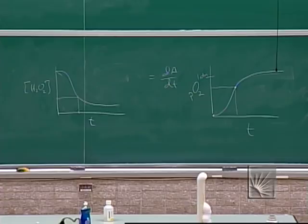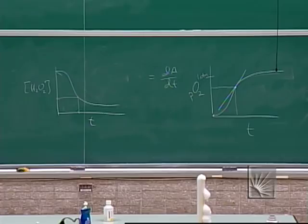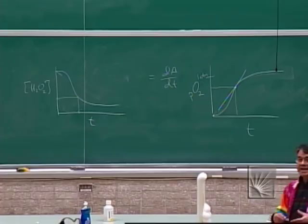The other thing, though, that I can do, and this is the straight line you were thinking of, if I draw a tangent to the curve at that point, sounds like calculus. What is the tangent to the curve at that point? The rate. It's the slope of the line. It's the change in pressure of oxygen as a function of time. It's the rate. The rate at that instant in time is equal to the slope of that curve.